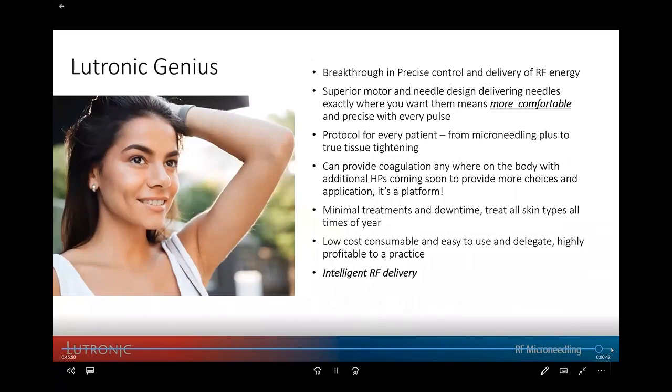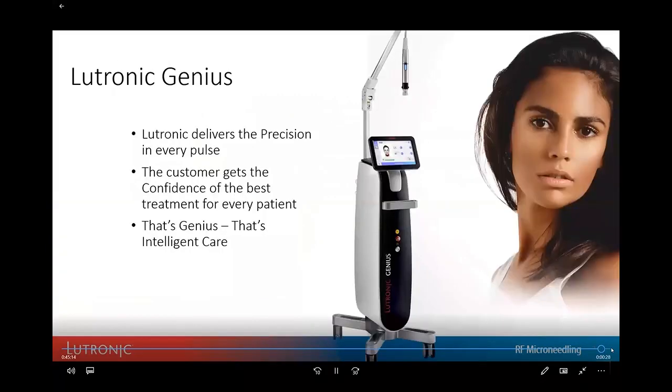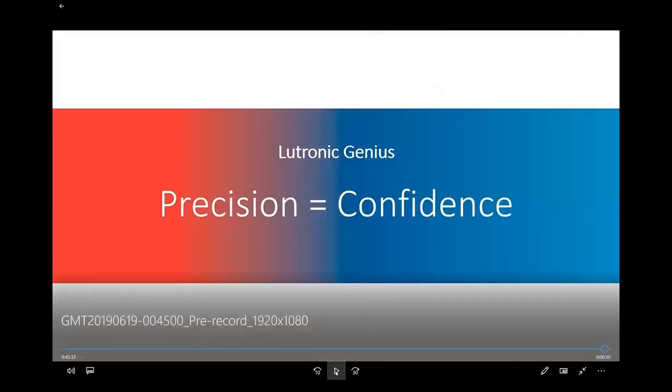And I think that the critical part is, again, delivering what you say you're delivering and realizing that what you say you're doing on the interface is really what you're doing as far as the needle depth and the energy delivered. This is a new phenomenon in radiofrequency microneedling because most of the devices simply don't do this. You just put the settings on the graphical user interface and hope for the best. So that's what we call intelligent care. And I hope you enjoyed the webinar tonight, and would certainly be happy to entertain any questions.